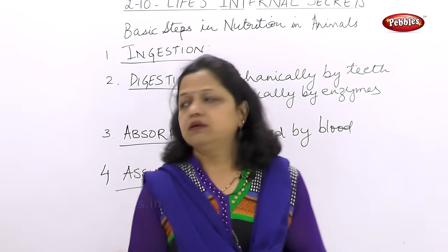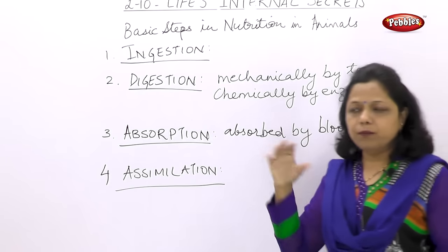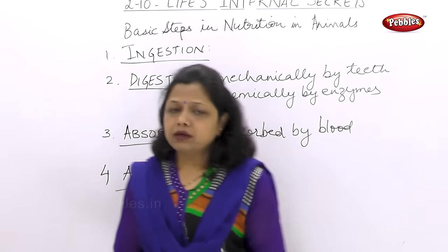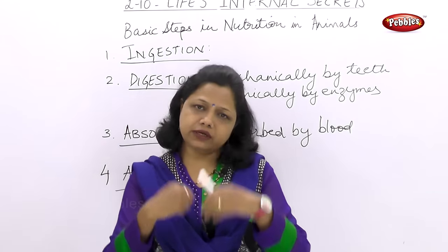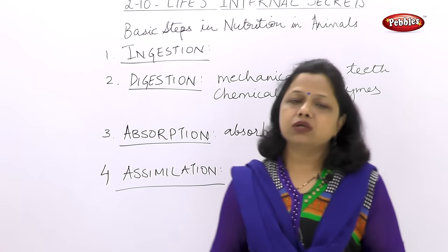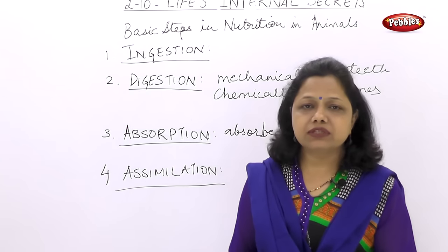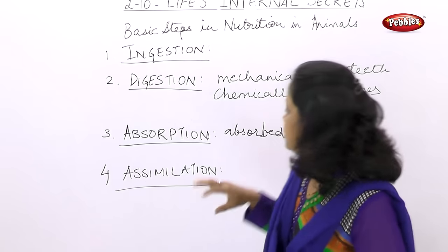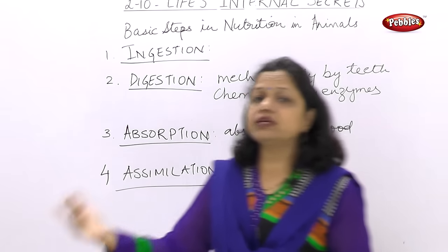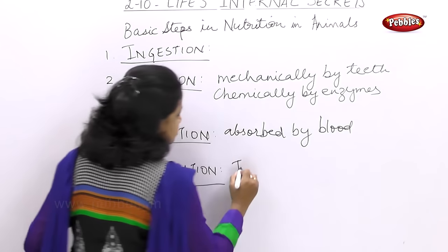Now assimilation. In absorption, it is absorbed by blood, right? The complex substances are converted to simpler. Digestion is complete. Then the nutrients are sent to the blood. Now each and every cell and each and every tissue should get all the absorbed food or the nutrients which are available. So when the food is absorbed by the blood and then it is reaching the cells and the tissues, that is called assimilation. Now it is transported to tissues.